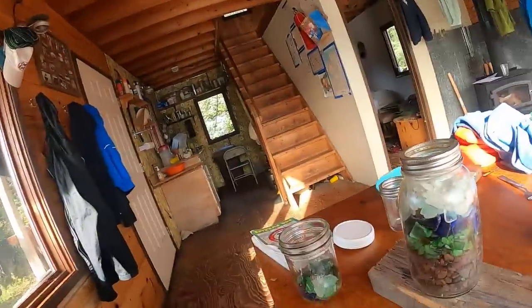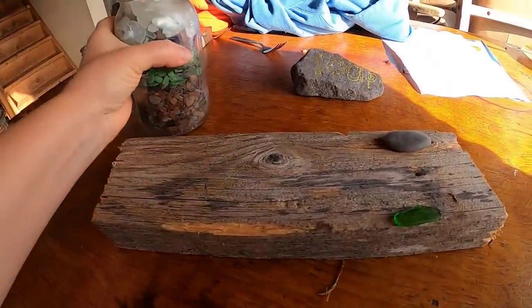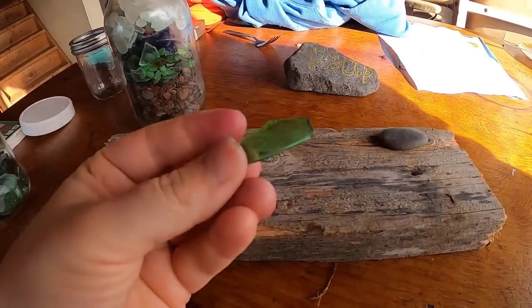But while Mark and Hunter are off, we need something to do. So Bennett wanted to make a sign for the new shower house. So I think we're going to try and make something out of some sea glass.